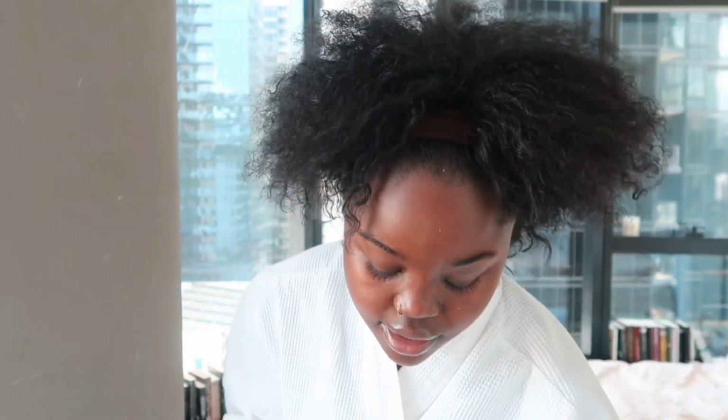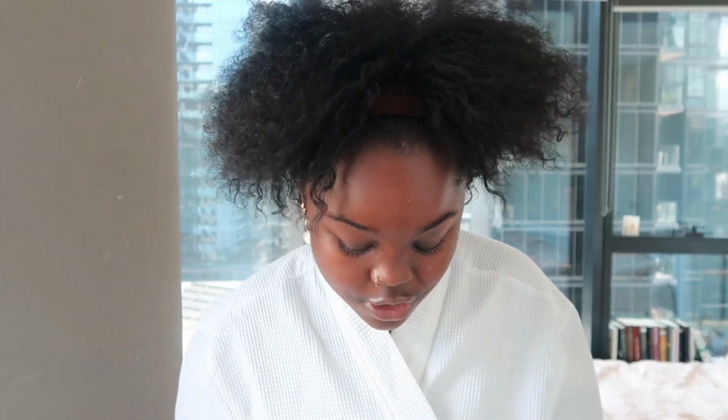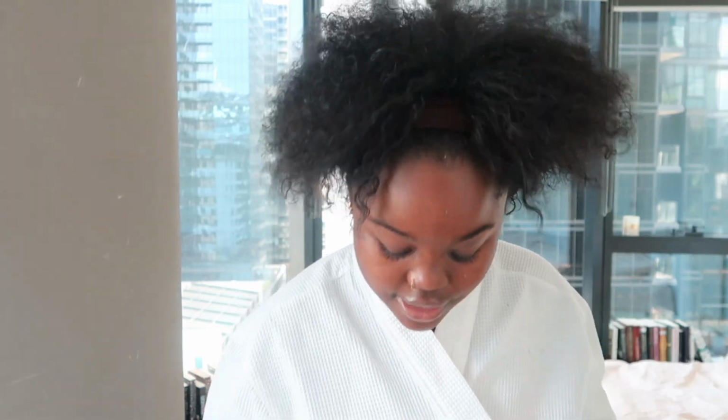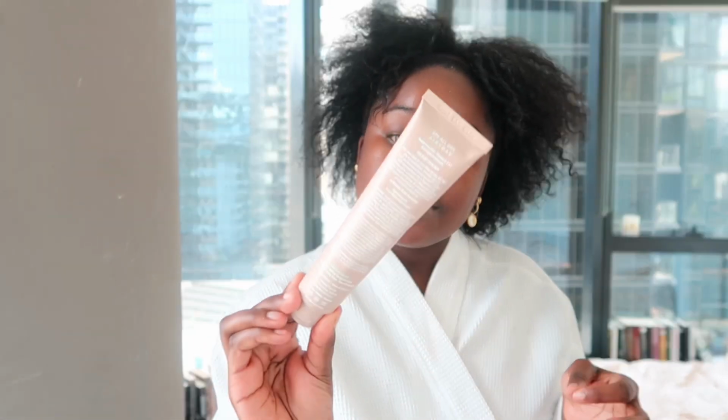So usually I've been asked if I wear primer. I don't really wear primer. The only primer that I do wear, if I do wear primer, is this Fenty Beauty Pro Filter Hydrating Primer because it feels like a moisturizer. I just would wear moisturizer as my primer, but today I'm gonna try this out as a primer.